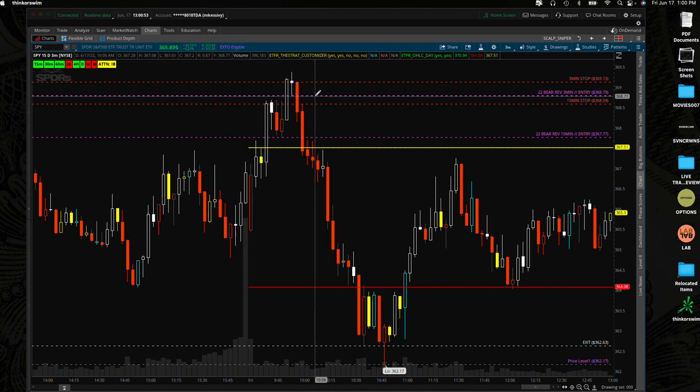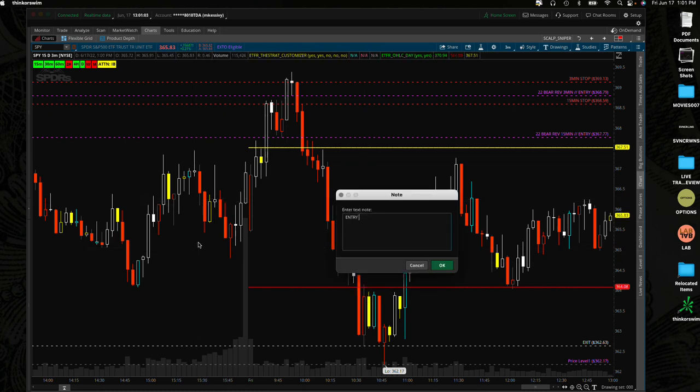So now we know we could have gotten in at 368.79. So let's put a little text note. So our entry was 368.79. Our exit was 362.63. And our stop loss was at 369.13. And this is based on your 3 minute time frame.